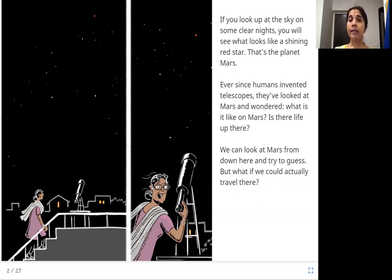So, on a clear night, when there are so many stars that we can see a red shining star, that is planet Mars. It is also called the red planet. Telescopes, you can see this in this picture, are instruments that help us see objects which are very, very far away from us. And when we see through this telescope, we see Mars as well. We wonder whether life was there or life is there. We can make a guess, but what if we could really go up to Mars and check it out?